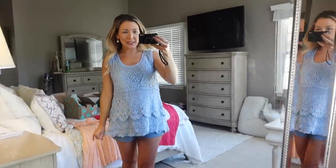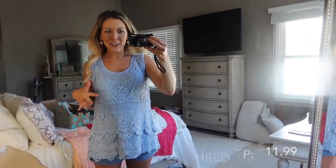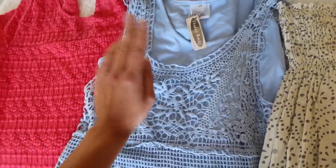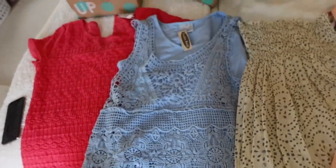All right, so here's the first top I tried on. I was trying to find really cute pieces that could work for maternity or non-maternity, and I like how this one was really loose and flowy. So this blue Noel top, tags on it, was estimated $45 retail, and I got it on ThredUp for $11.99.